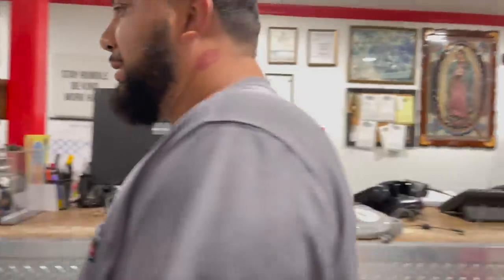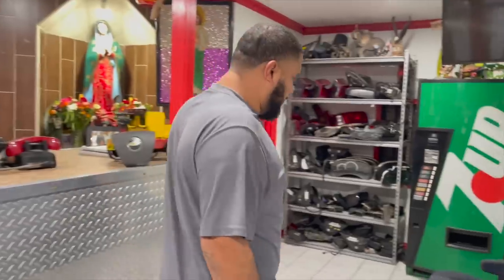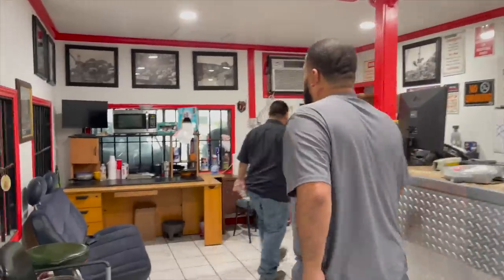Yes, that's the regulator. So we got a regulator, got your U-bolts, I got your drive shaft. And there are the plastics you asked me for from the crew cab, but let's see if you like them. Okay, it's for my guy at the shop. I'll ask him real quick.